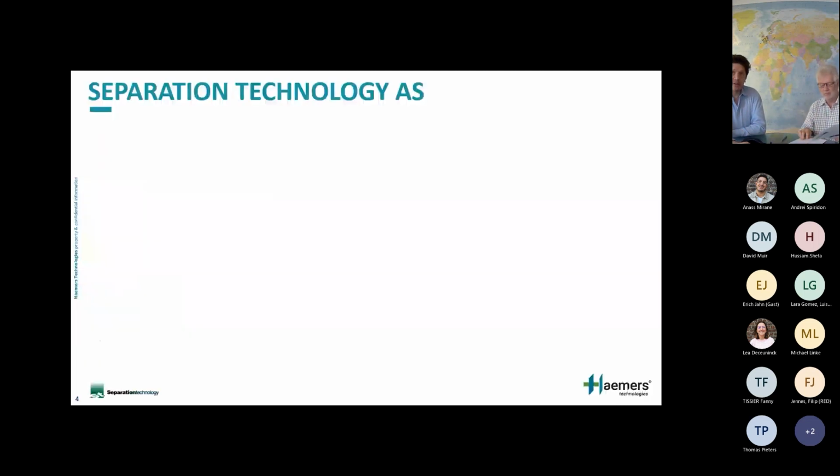So let's start with the introduction. Per, the floor is yours. Who are you? What's your company? Yes, my name is Per Sveum. I have been working with environmental things for almost 40 years, and a long period of this with soil washing and soil treatment and treatment of other contaminated materials.